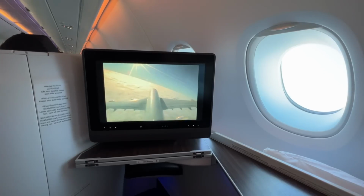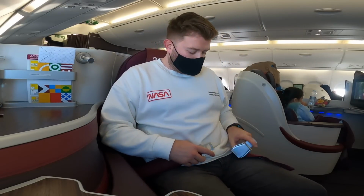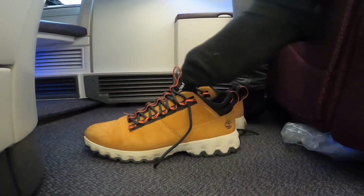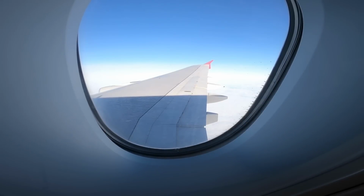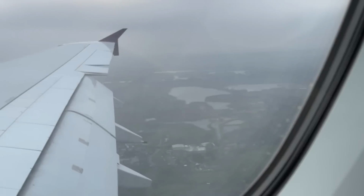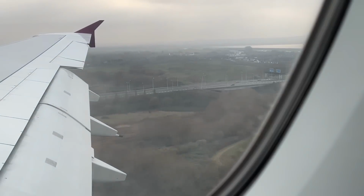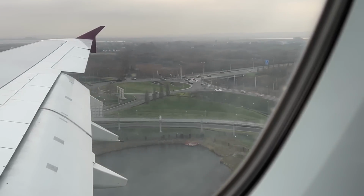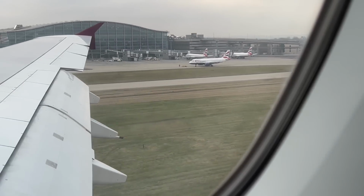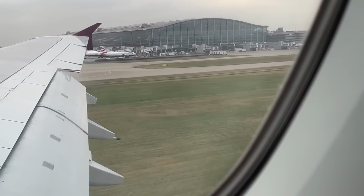I awake when we're just about to start our final descent. So let's get the seat back upright, seatbelt on, and of course get those Tims back on. I have truly really enjoyed being back on board the Airbus A380. It reminds me of simpler times before the pandemic, when travel was something which didn't require a PCR test and a mask. Here's to a speedy return to such times in 2022 and beyond.